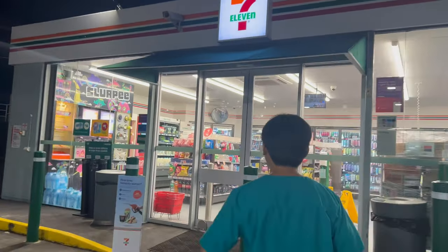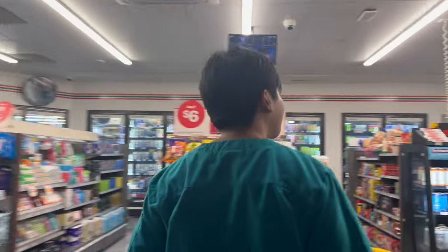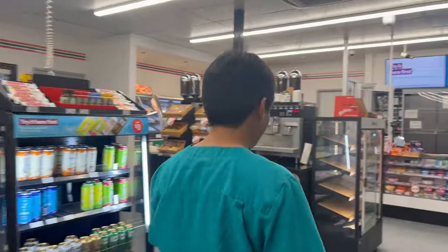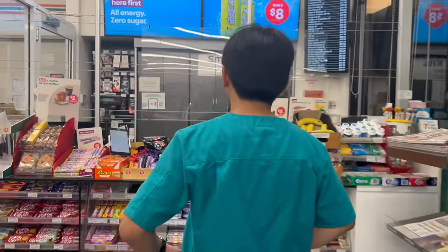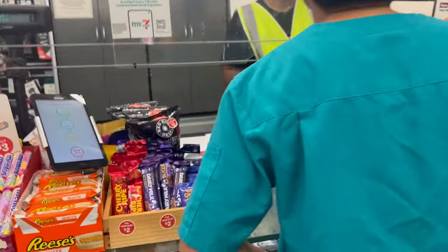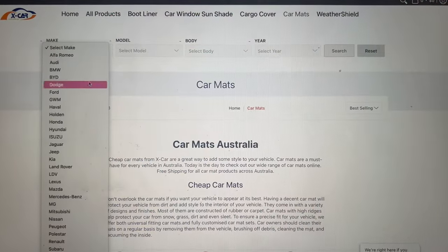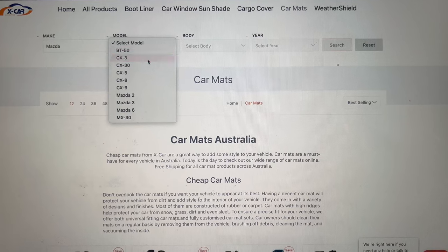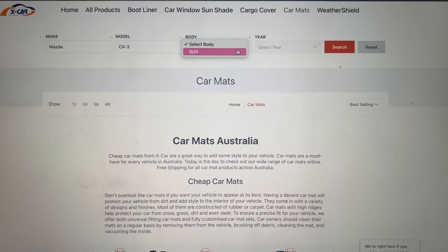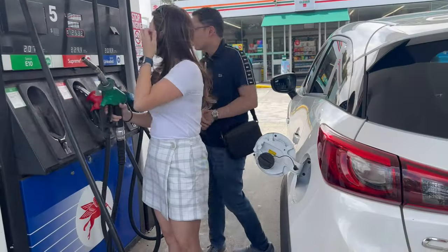After filling your car with gas, you need to go to the cashier to pay. Some gas stations offer discounts when you use their app or rewards card. We also bought accessories for our cars online and in Super Cheap Auto and Auto Barn, such as leather seat covers, boot covers, as well as car mats.